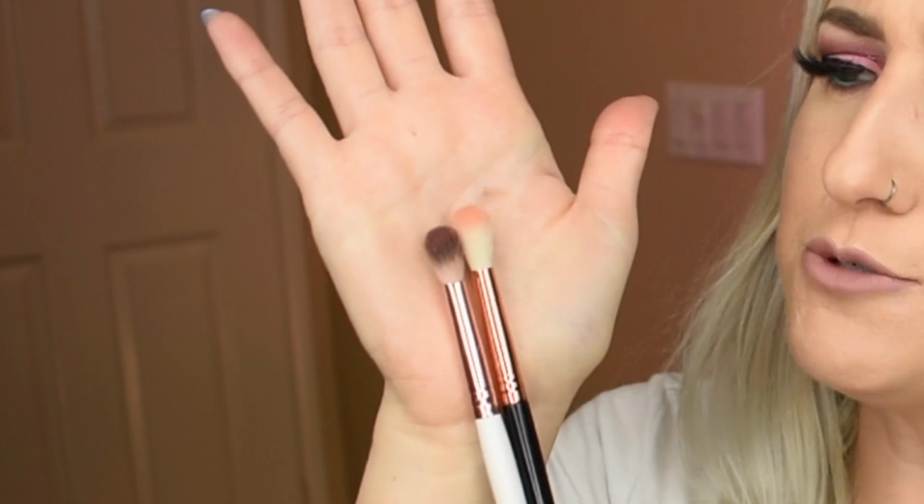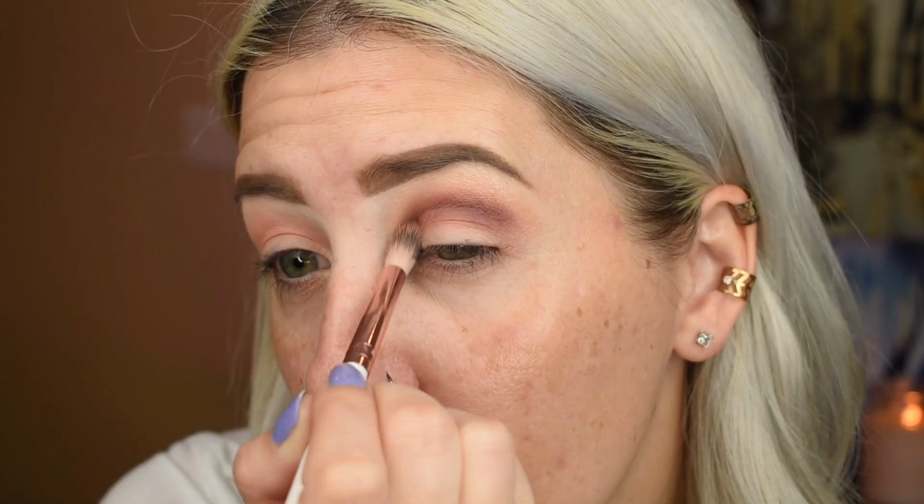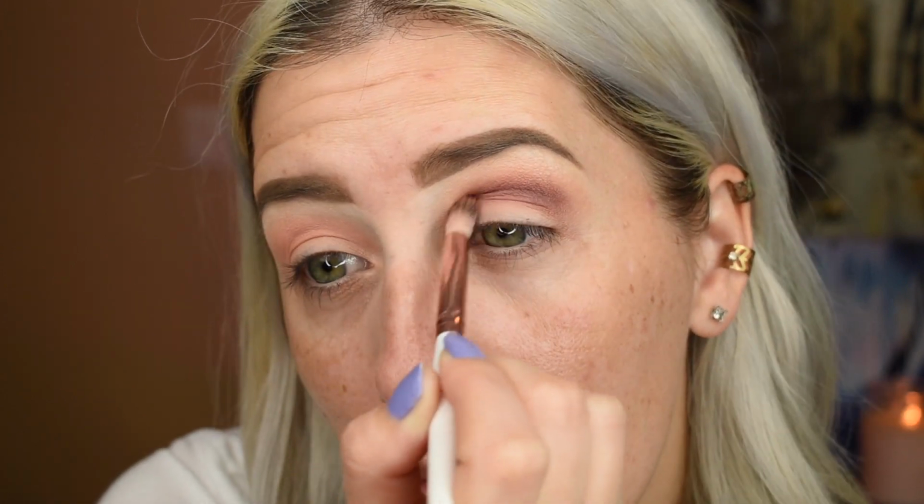You can see it's much smaller, with less flexibility, but it's still flexible, and I can really get into the crease and buff and blend out a crease shade, and it deposits a little more color than the other blending brushes I showed you. It's just amazing for that. I was so happy to have discovered it in my Rose Romance set, and I haven't put it down ever since. I just love it.